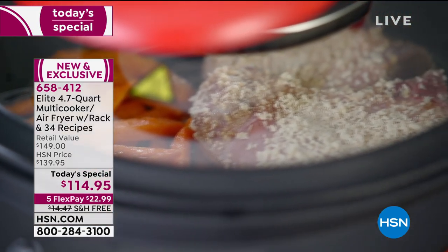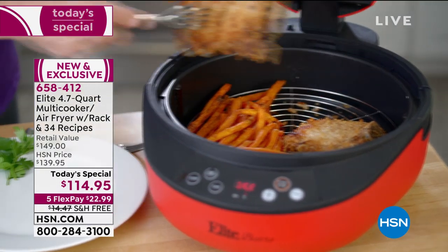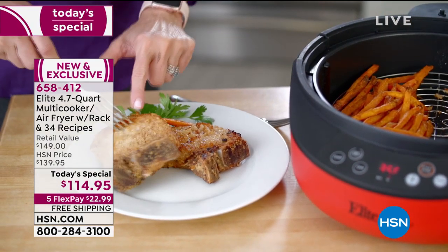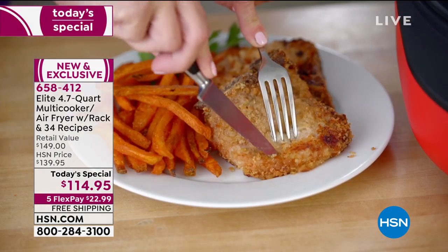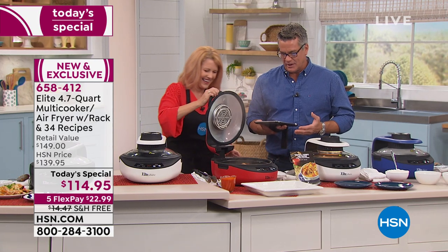If you have a hard time cooking a pork chop that's dry, never again. Look at this, the color. Unbelievable. The way this sears it, because you saw the way those were blowing around, it's gonna sear the outside. The inside's gonna be so yummy, moist and delicious. You know what it does, Allison? It gives you so many more options than just a regular old air fryer.